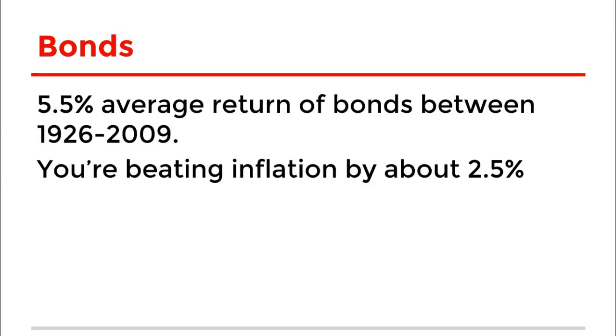Bonds fared a little bit better during the same time period of 1926 to 2009, averaging a return rate of 5.5%. The same $10 investment in bonds will be worth $17.08 in 10 years. We made some money, but as you can guess, there are better alternatives out there. If you wish to grow your money faster than this, you must find other investment avenues.